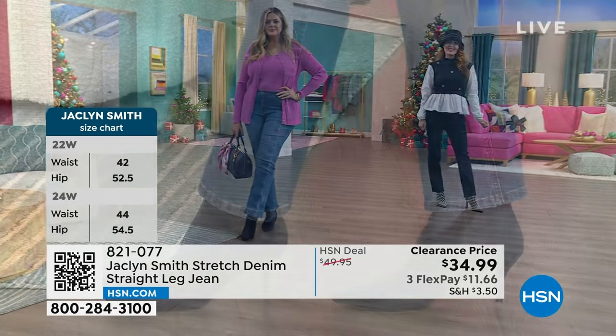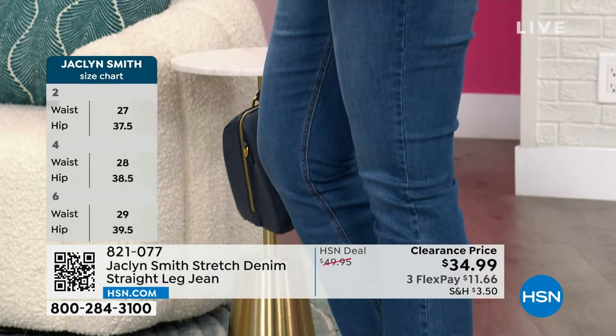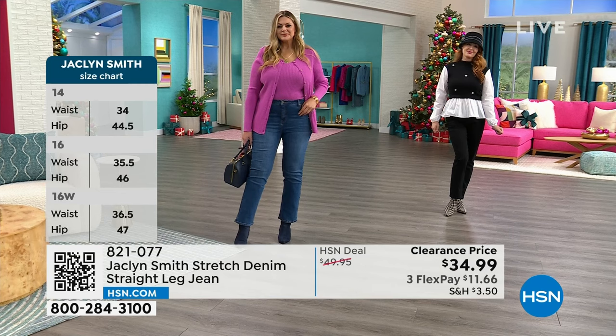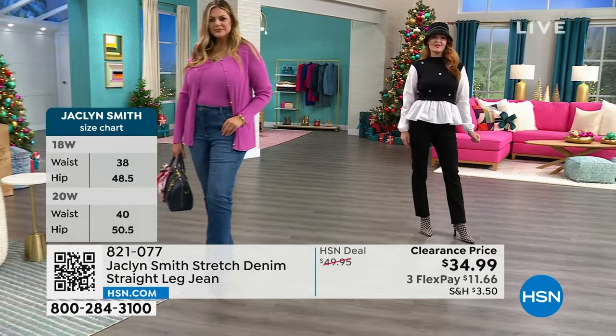You could literally get all three pairs for less than the price of one premium denim in a department store. Now, I want to show more sizing, so we are going to go to Nicole. Nicole is our gorgeous redhead. She's 5'9", and she is a size 6.